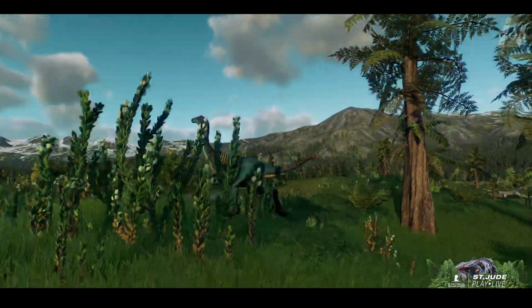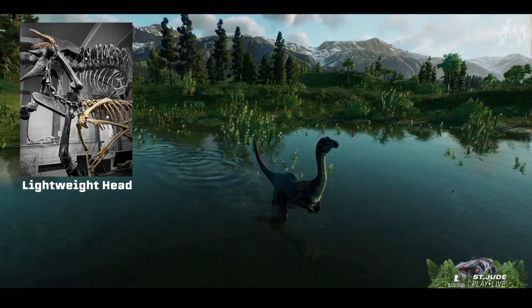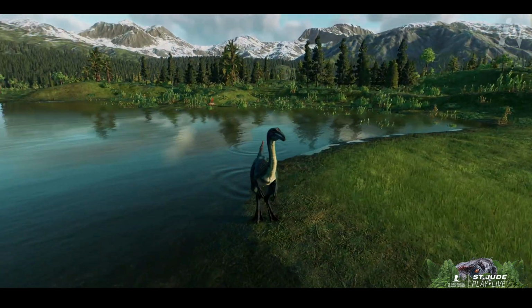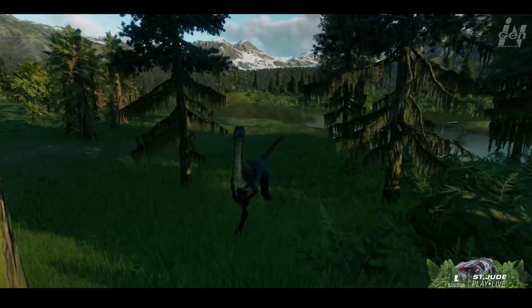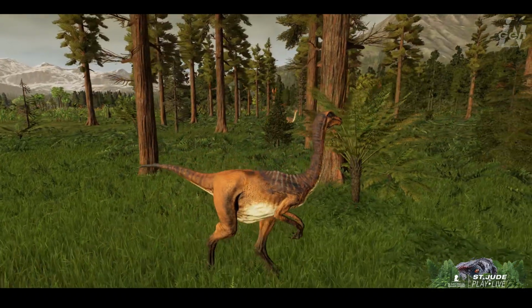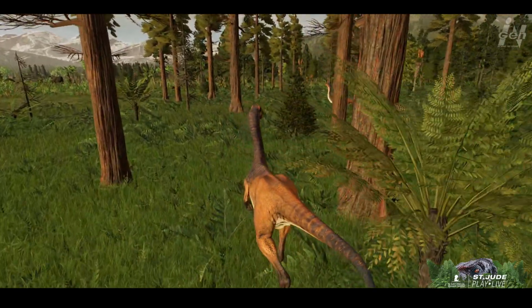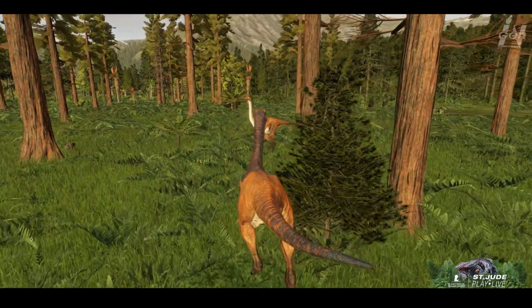The slightly feathered theropod had a small, lightweight head, large side-facing eyes, and a long, rounded snout that ended in a toothless beak, much like modern birds such as ducks and geese. Its body was built for speed, with pneumatic air-filled vertebrae and a long neck that allowed for swift movements. Their forelimbs were short with weak hands and curved claws, while the long hind limbs gave it exceptional running capabilities.